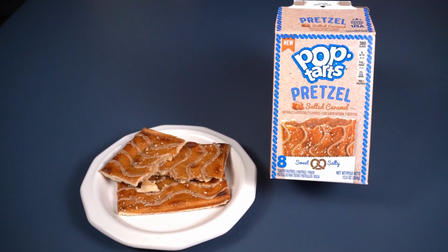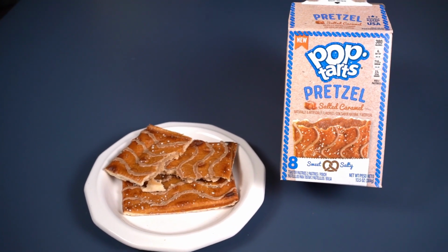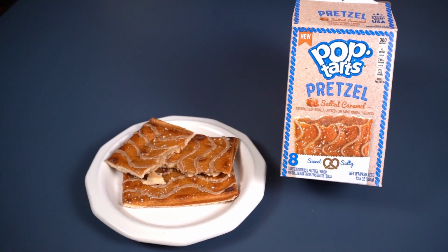Salted caramel, pretzel, is that a combo? Is it, in general? No. Like honey mustard and pretzel, I'm all about it. Salted caramel, I don't know. I guess salted caramel, salty pretzel. Yeah. It's over-salted, for sure. I mean, it's a salty... It's salty. It's just very salty.